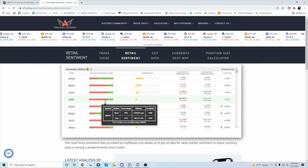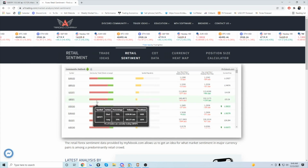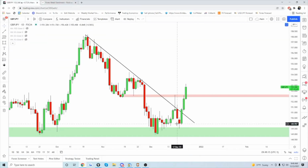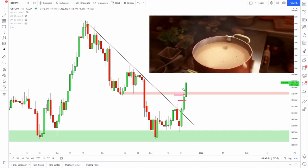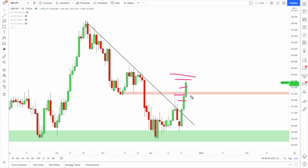So if something like this, pound yen, look at this, 76% of retail traders are going short on this move. Very quickly now, as this thing starts to rally, what we see is that the average retail trader is peppering on lots of short sells, or sell trades, on the pound yen.